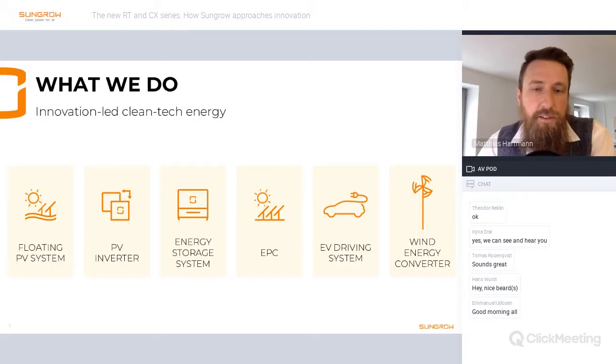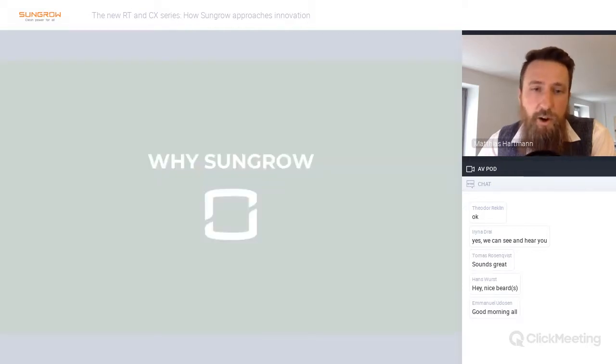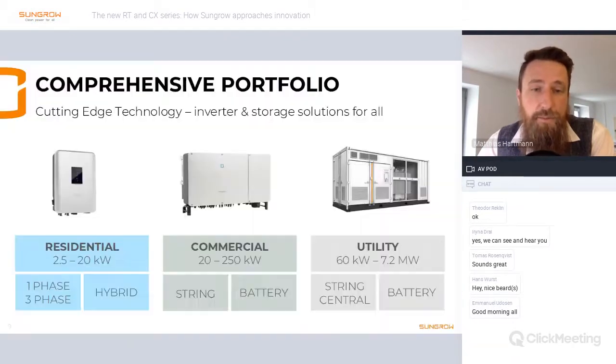So in an overall perspective, anything related to clean tech can be part of our portfolio. Nothing dirty in here. Our portfolio, that's the next big thing that we are proud to show, is complete today. We span the complete range from small residential inverters, starting with 2.5 kilowatt, up to multi-megawatt turnkey containerized solutions tailor-made for your project.